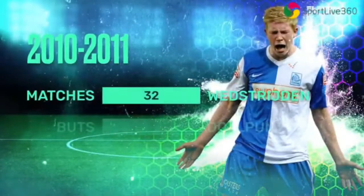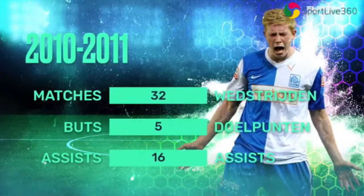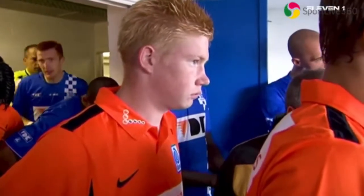Pas vanaf het seizoen erop zien we voor het eerst de grote toekomst van de toen nog timide De Bruyne. Zijn eerste doelpunten zetten meteen de toon.